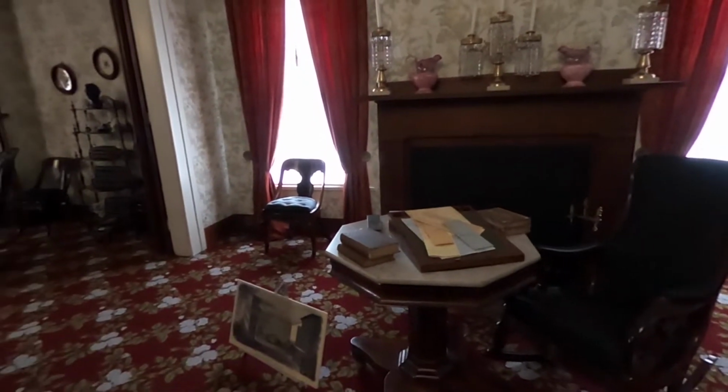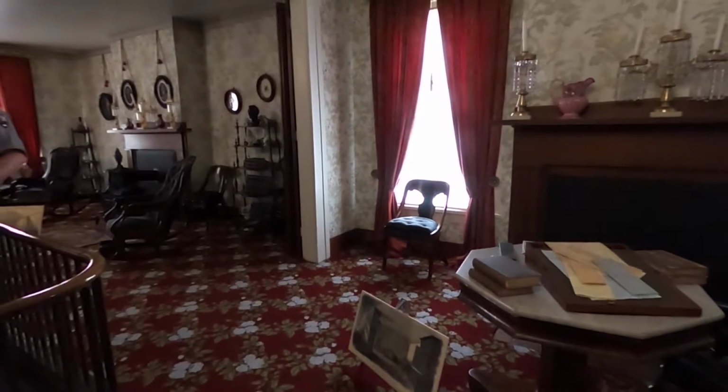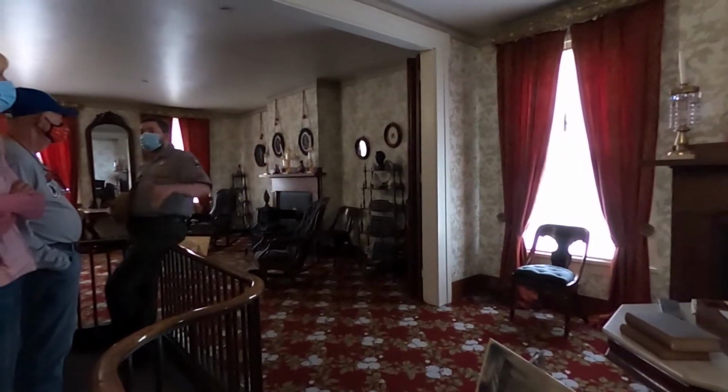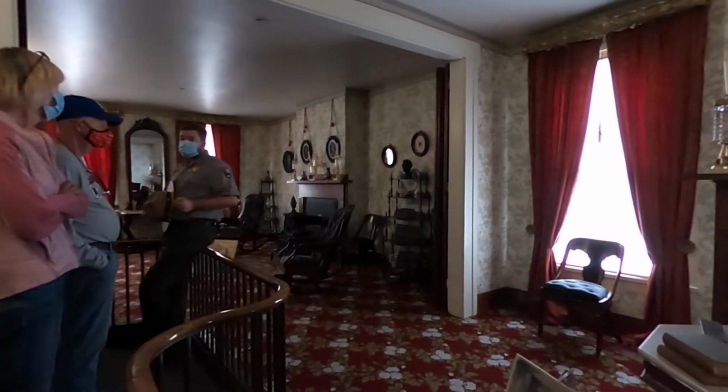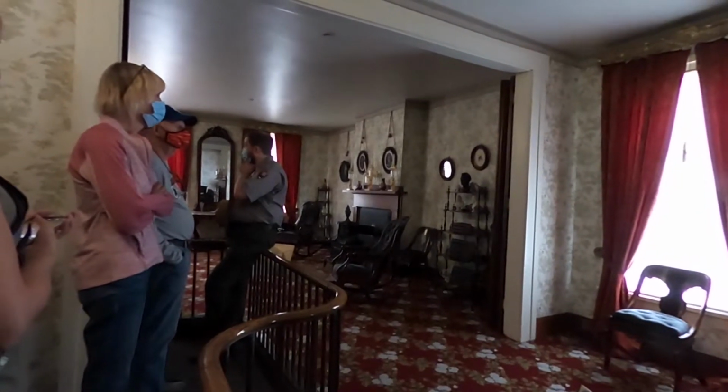But we still say that Lincoln's formal road to the White House began in this very room, the parlor. This is where he officially learned he could be president. So, a turning point in American history right here in this very room. Pretty neat space for that reason. So that is the parlor room here in a nutshell.